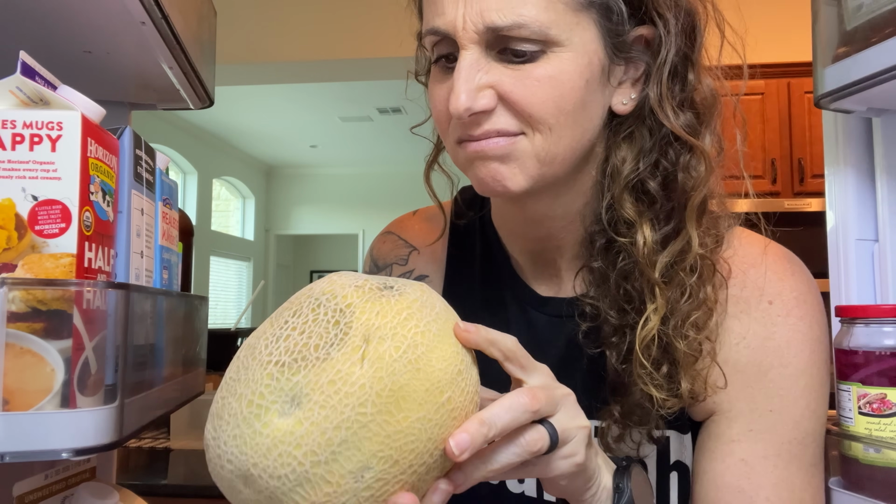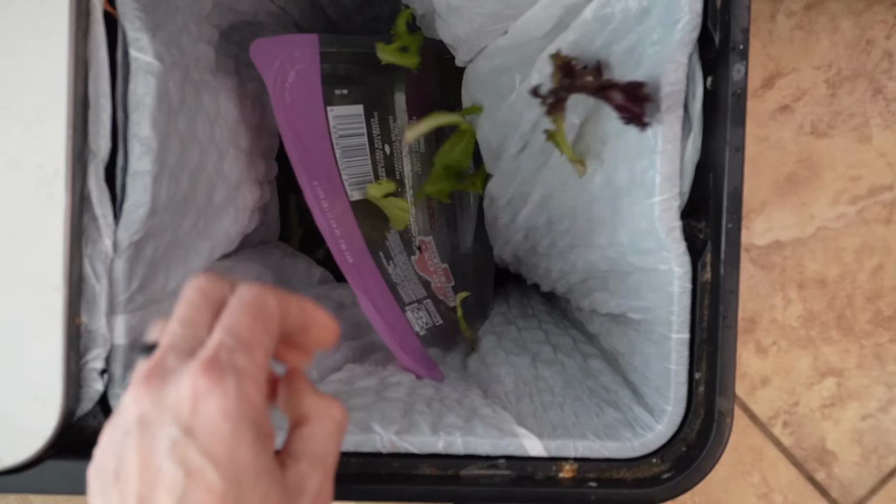Number 4, only buying fresh produce and letting it go bad. We've all been there. Slimy spinach, moldy berries, and wilted herbs. If you always wind up throwing away half of your bag of spinach, try frozen instead. It's the same nutrients and much less waste.